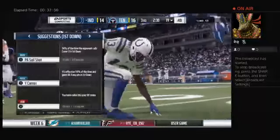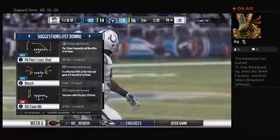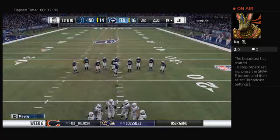45 yards, that's what the punt goes for. 5 on the return. And the Colts will go on offense here, 1st and 10. And the Colts coming out now. And things are starting to move in the right direction.